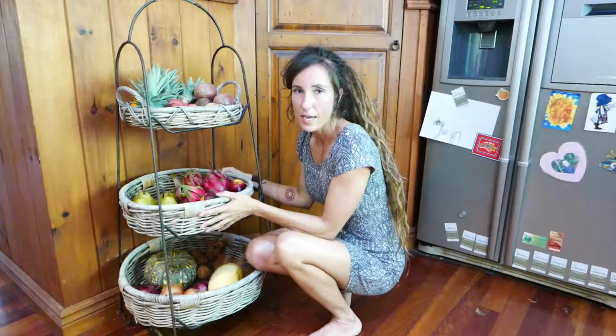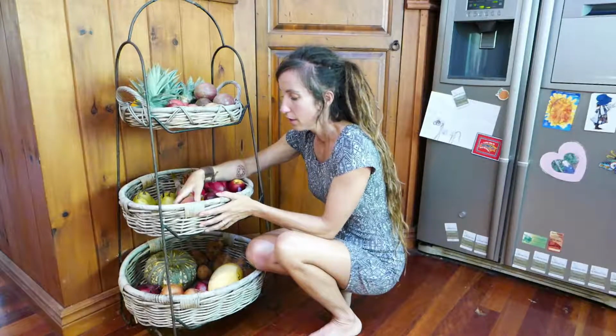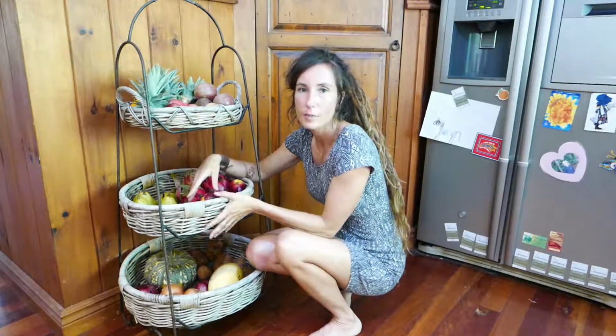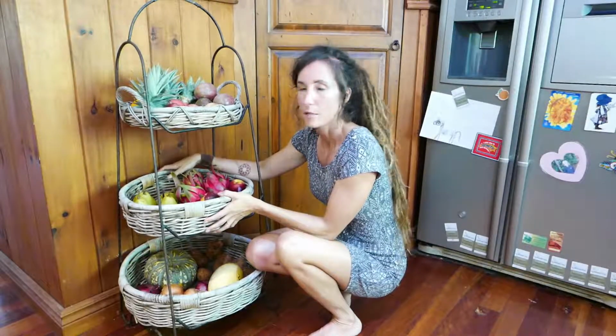I check this every day though, because things like peaches are already quite ripe, so if we don't eat those within the next 24-48 hours, they're going to need to go into the fridge. By that stage we would have eaten some of the other fruit that's in the fridge, so we'll have made room for those to move in. So I'm going to show you the other fruit storage area as well. Let's go and have a look at that.